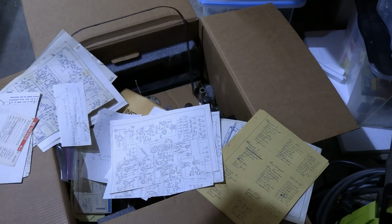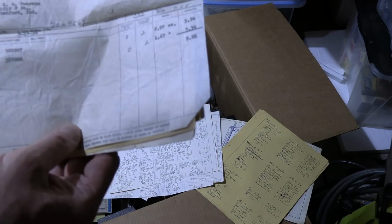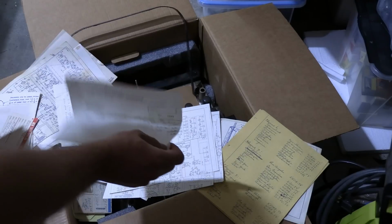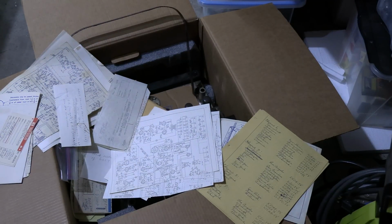Well, we have the original paperwork from when it was purchased. Or, no, just parts were purchased in 1954. So we ordered some parts directly from the manufacturer.